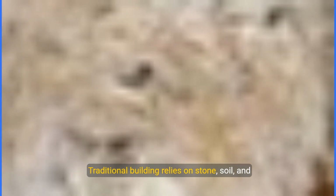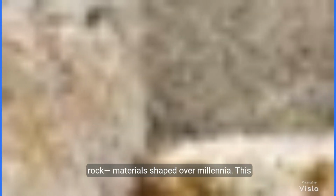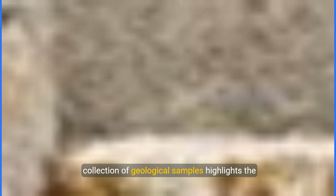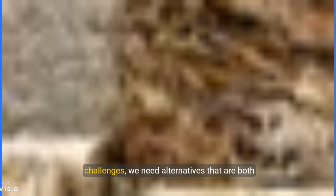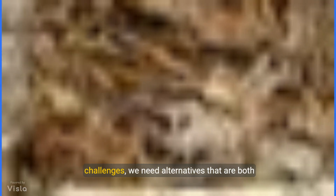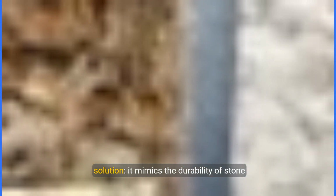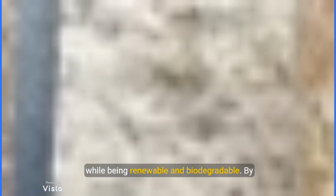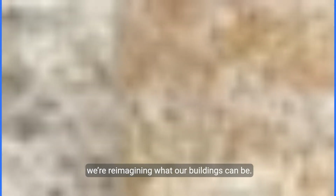Traditional building relies on stone, soil, and rock, materials shaped over millennia. This collection of geological samples highlights the variety and complexity of what's been used for centuries. But as we face environmental challenges, we need alternatives that are both robust and responsible. Mycelium offers a solution. It mimics the durability of stone while being renewable and biodegradable. By drawing inspiration from nature's own engineering, we're reimagining what our buildings can be.